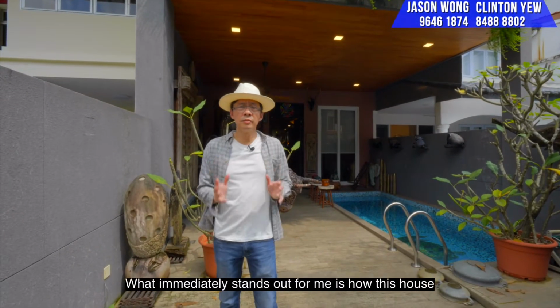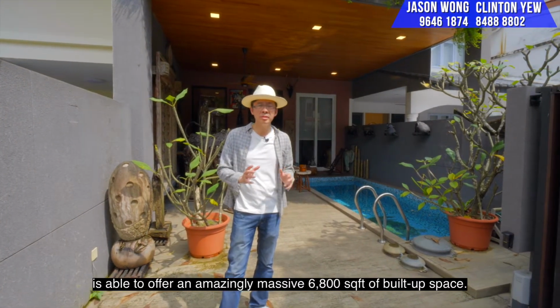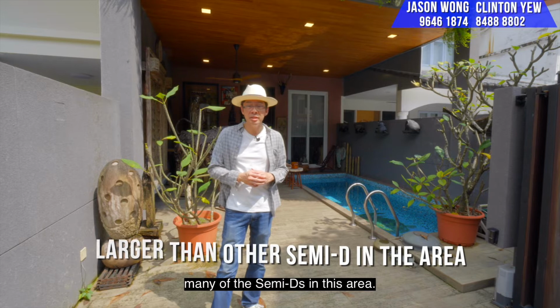What immediately stands out for me is how this house, sitting on a land size of 2,035 square feet, is able to offer an amazingly massive 6,800 square feet of built-up space. This is even larger than some of the built-up space in many of the semi-Ds in this area.